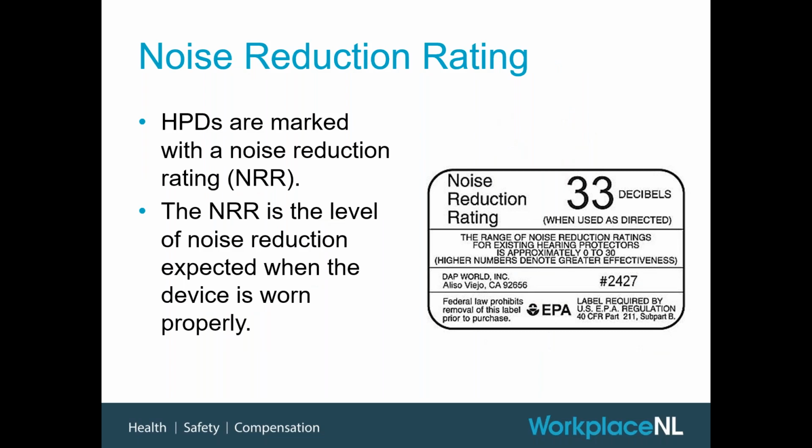So I mentioned a noise reduction rating. Hearing protection devices are marked with a noise reduction rating, or an NRR. The NRR is the level of noise reduction expected when the device is worn properly and fits properly. So a noise reduction rating of 30 will reduce noise levels by 30 dBA. On the slide it says 33, so again, when used as directed, it would reduce noise levels by 33 dBA.